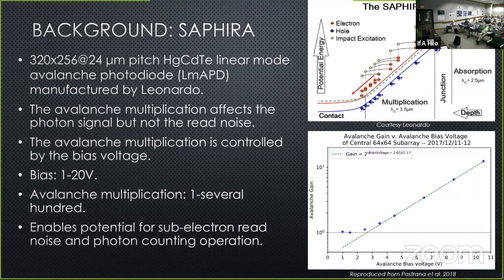And so, for example, if our read noise is, let's say, 30 electrons, if we run an avalanche gain of 30 or more, then the read noise is equivalent to 1 electron or less. And so that enables the potential for sub-electron read noise and photon counting performance.